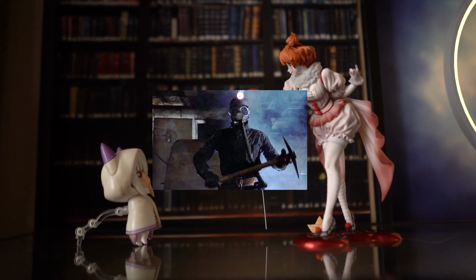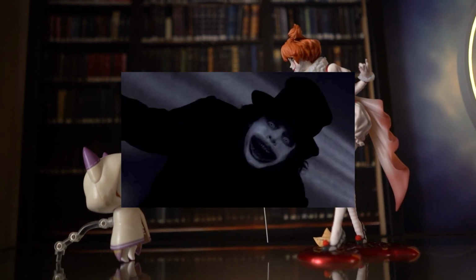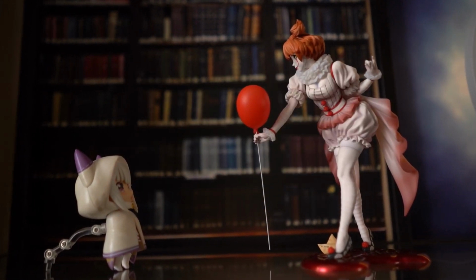How about the miner from My Bloody Valentine? No, wait! A female Babadook. Yeah! Okay, Koto, get to work, I want that.